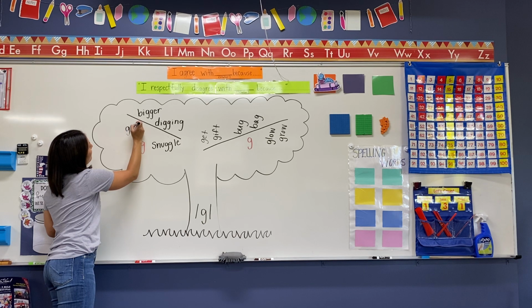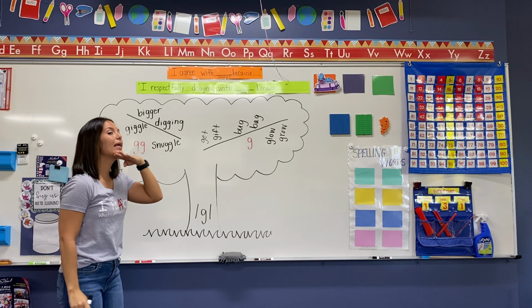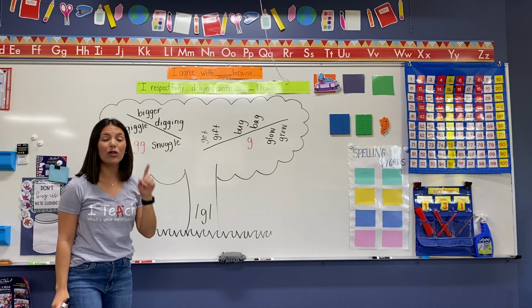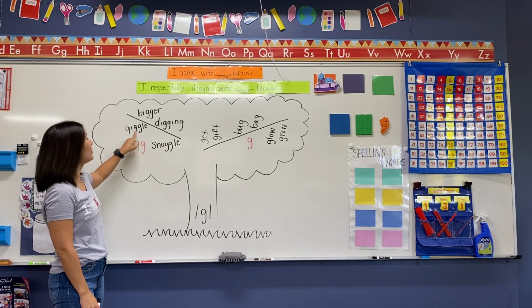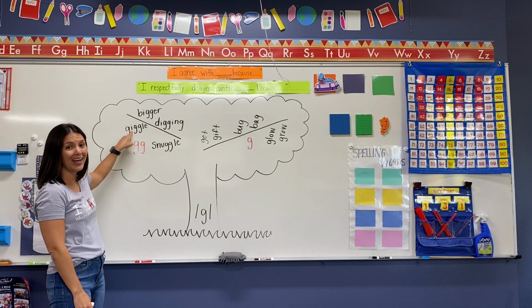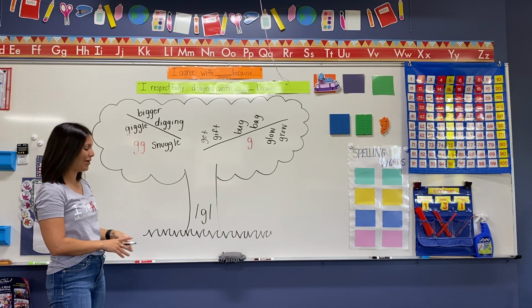Let's see another one. Giggle. Giggle is a multi-syllable word and the G sound comes after a short vowel. So you know that G sound that you hear is going to be a double G, okay?